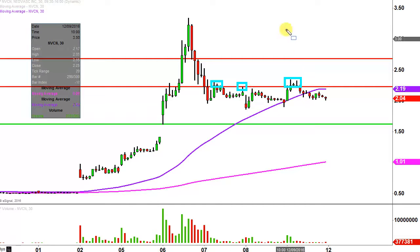So by no means am I saying 222 can't be broken or anything like that. I'm just saying that, according to the recent past history of the chart, apparently the bulls are really going to have to bring their A game in order to push through it.